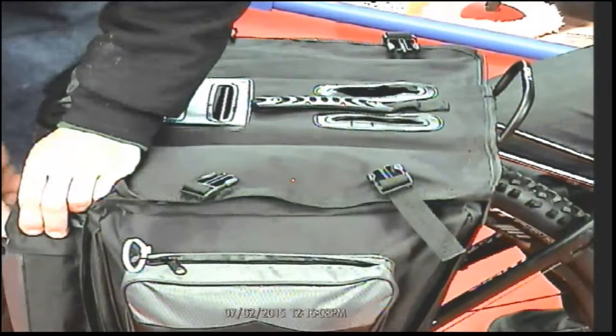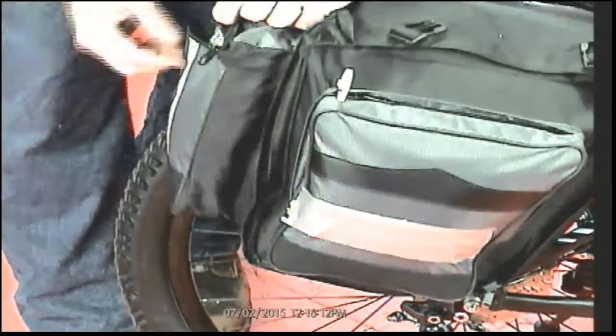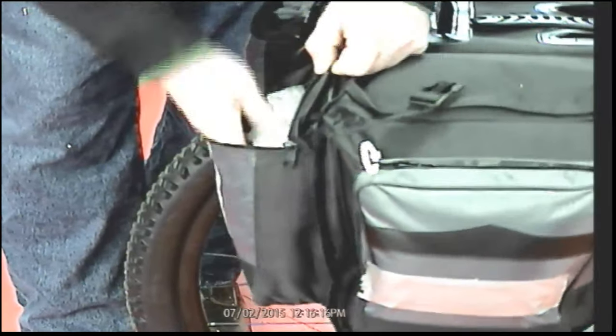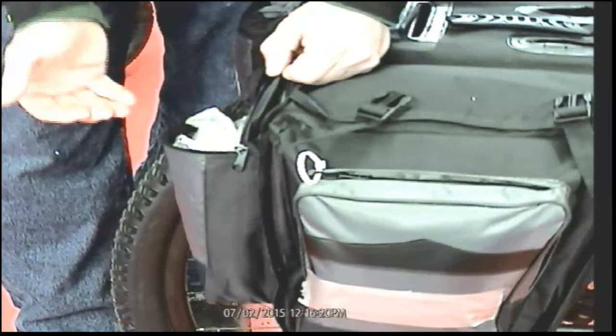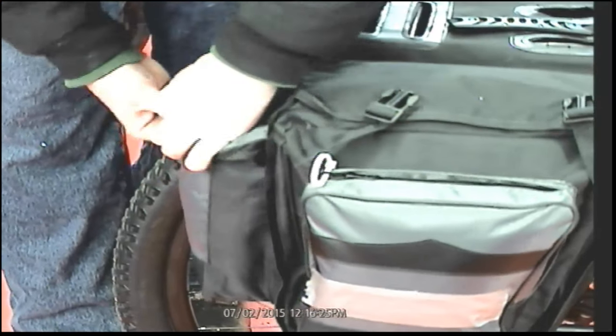Some shoulder, some side ones here as well. Reflectorized stripe here. This is covering up the logo, not reflectorized. But you get, you know, again, a small size pouch. We pack it out with some bubble wrap and stuff, but you get the idea, right? Nice, nice, nice design. I really like the design.